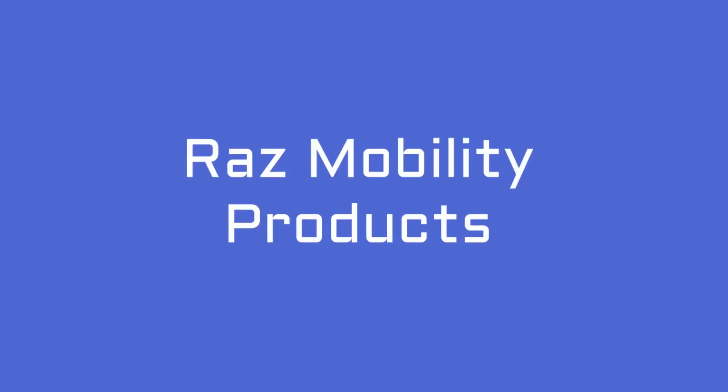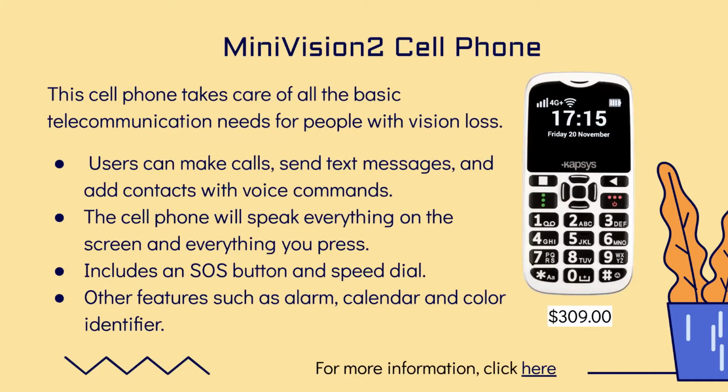RAS Mobility products. Mini Vision 2 cell phone. This cell phone takes care of all the basic telecommunication needs for people with vision loss. Users can make calls, send text messages, and add contacts with voice commands. The cell phone will speak everything on the screen and everything you press. It includes an SOS button and a speed dial, and other features such as alarm, calendar, and color identifier. The price is $309. For more information, you can click here.